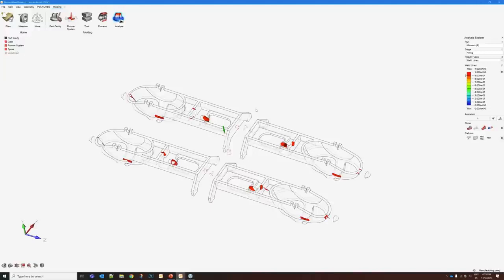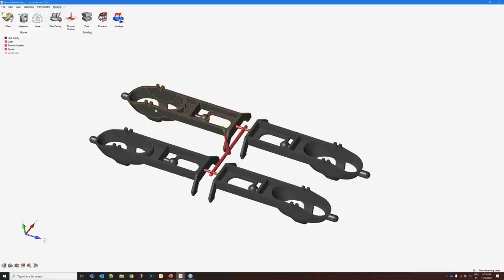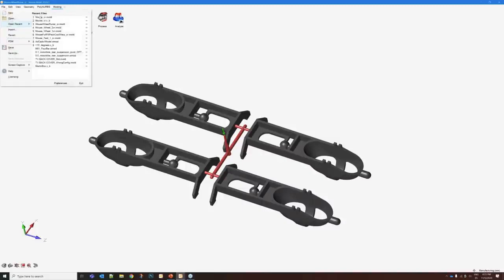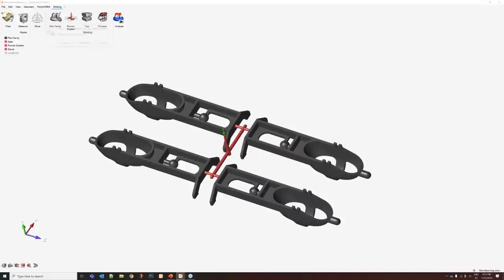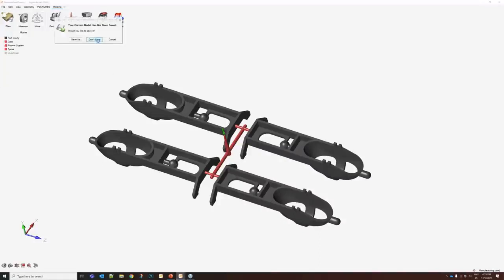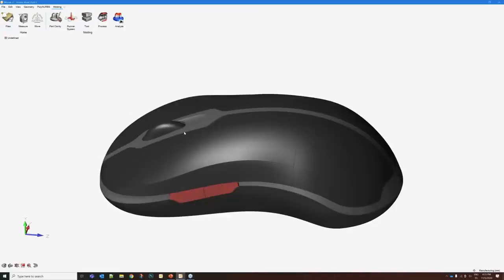But also we would like to know more advanced data from my process. I want to know what will be the deformation of the part after the molding. I want to know what will be the packing time, if I will have sink marks, and these kinds of things that are included in a detailed analysis. So what I will show you now, let's go back to the original geometry, and I will select a different part of the mouse to do this particular analysis.